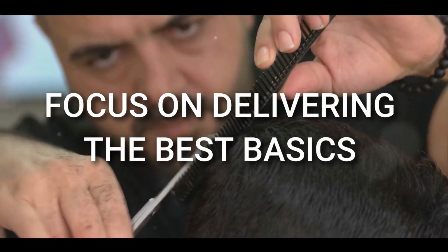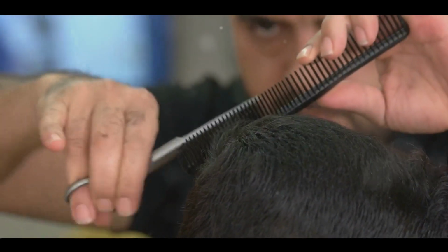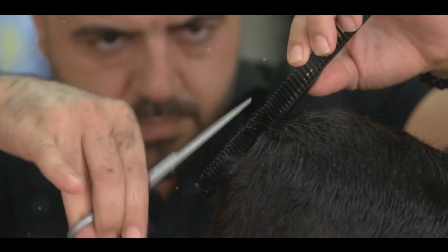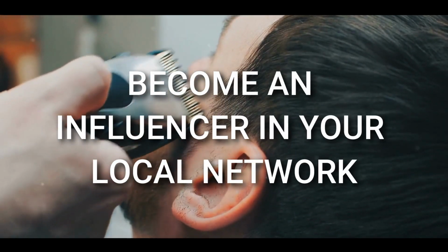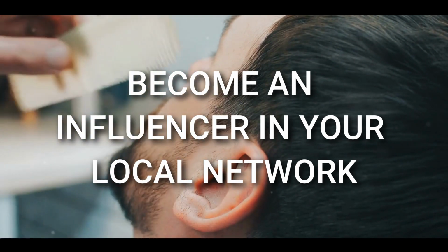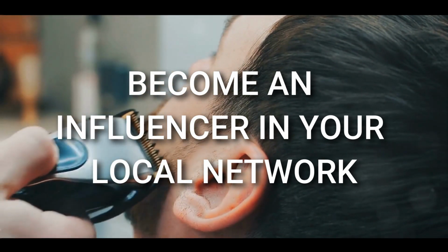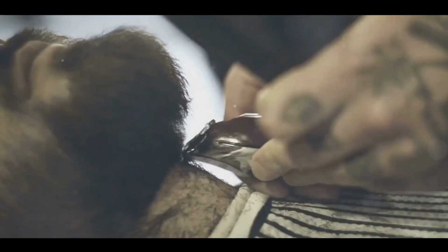Think about it. What's the one service every barbershop offers? Precisely, a haircut. It's a universal need, and if you can excel at that, you're already ahead of the game. Imagine being known as the barber who gives the best haircuts in town. That's the kind of reputation that not only attracts clients, but keeps them coming back. And remember, repeat customers are the lifeblood of any business.